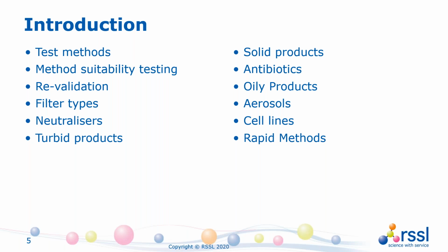So this webinar is building on one we did earlier, which was looking at limitations of sterility testing and sterility test failures. What we're going to look at in this webinar is touching upon some of the challenges that sterility testing presents, looking at method suitability testing, revalidation, different types of filters, and then looking at some of the products that present greater challenges and require methodological variations in order to get them to pass.